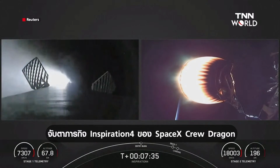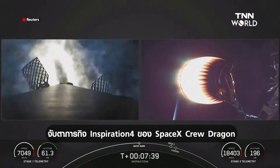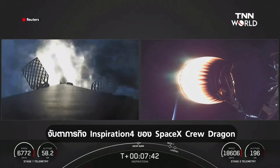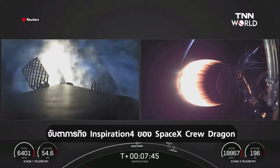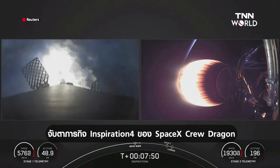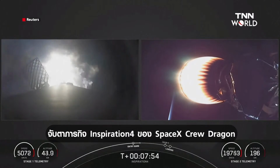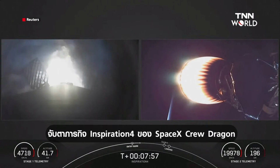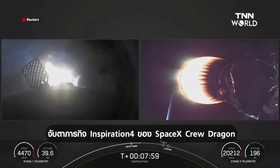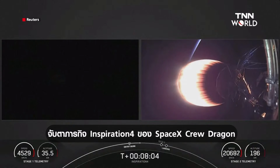Stage 2, FTS is safed right now. So what you're seeing on screen on the left-hand side is the first of two burns on the first stage. Again, this first stage has already separated from the second stage. So the first stage is making its way back to Earth, trying to land, and the second stage, everything is going well. It is headed into orbit with the crew on board.